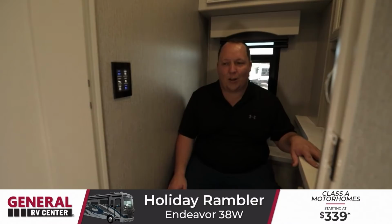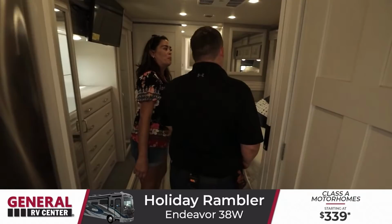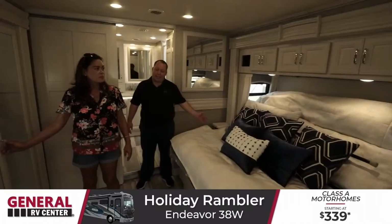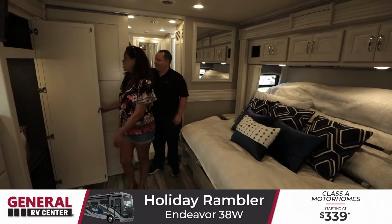Great. Moving into the master bedroom that's on a beautiful pocket door here. Yes. So we do have the one full wall slide, and then there's another slide right here. And that's how you're able to get this nice big king size bed and all the space in the bedroom. Absolutely. So you have two wardrobes. Yep. You have one here. I like that it has the shelves. I'll open this one so you guys can see.